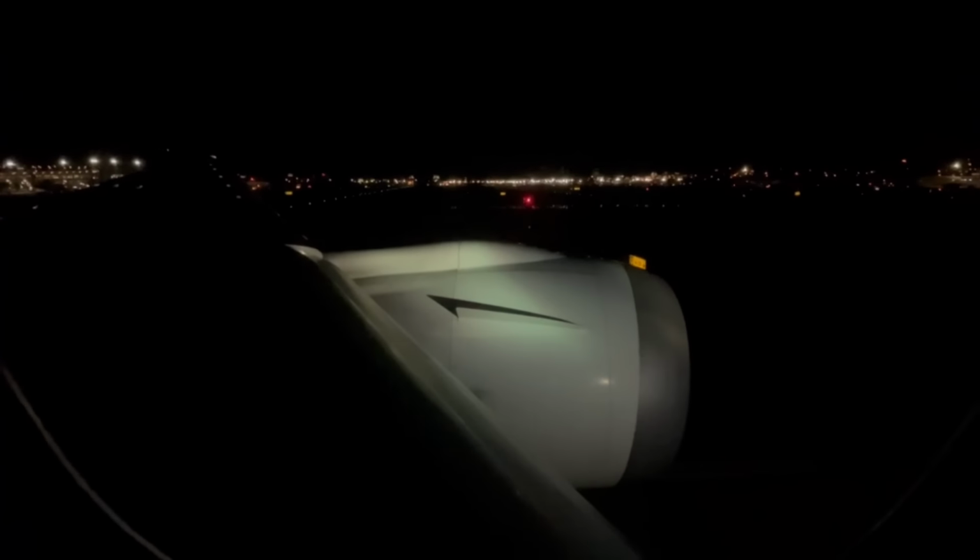We push out of our gate right on time and make the taxi out to runway 22 right. We're later than most of the traffic, so it's a pretty quick taxi. And before you know it, we're off.